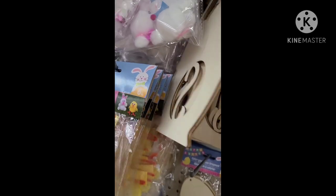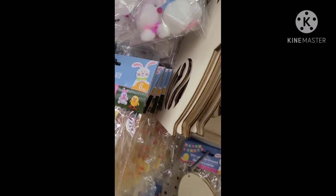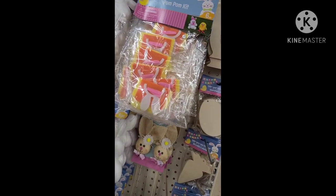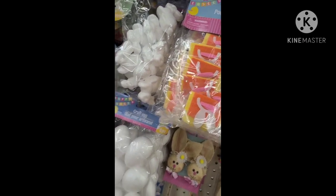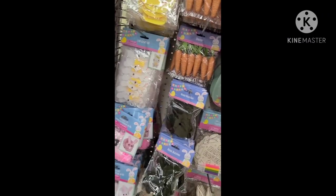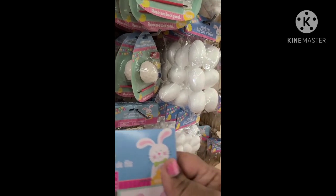So let's see, I'm looking for C. Guys, excuse me, I'm trying to grab these down. Okay, I'll get a C, for my two grandchildren whose names start with C. And then what else is here that I possibly need? What is this, a yarn craft kit? Oh, it's all pink.